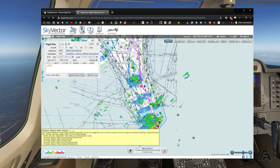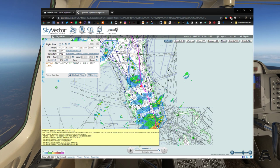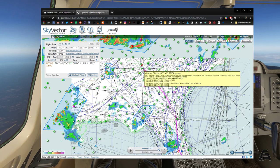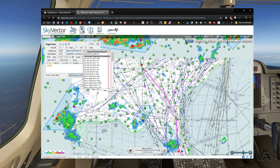You can hover your mouse over the airport and it'll give you a METAR. So you can see here in Miami, winds are 300 at 8, gusting 15 knots, and Atlanta is 210 at 6 knots. So you can choose your runways like that. Also, leave this page up too, because you'll get charts for it.